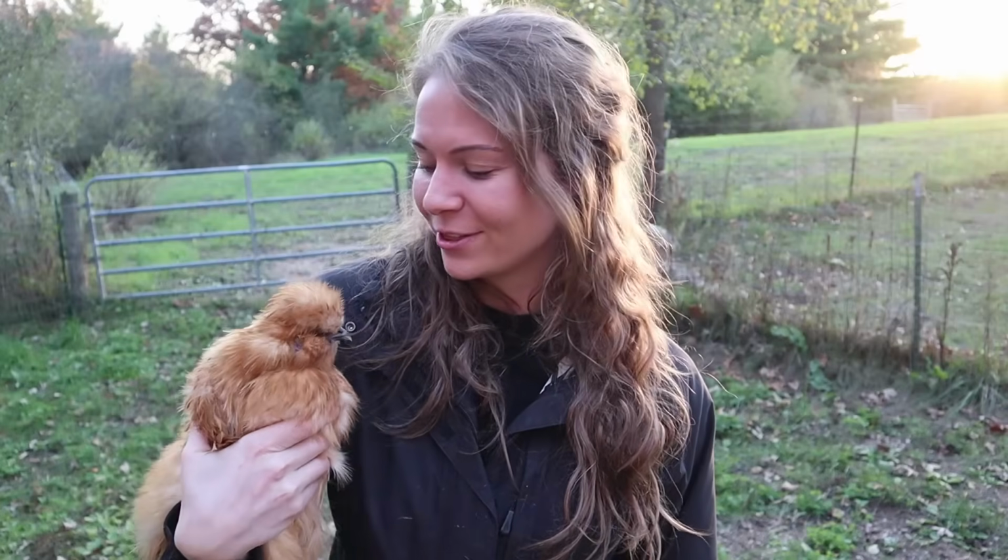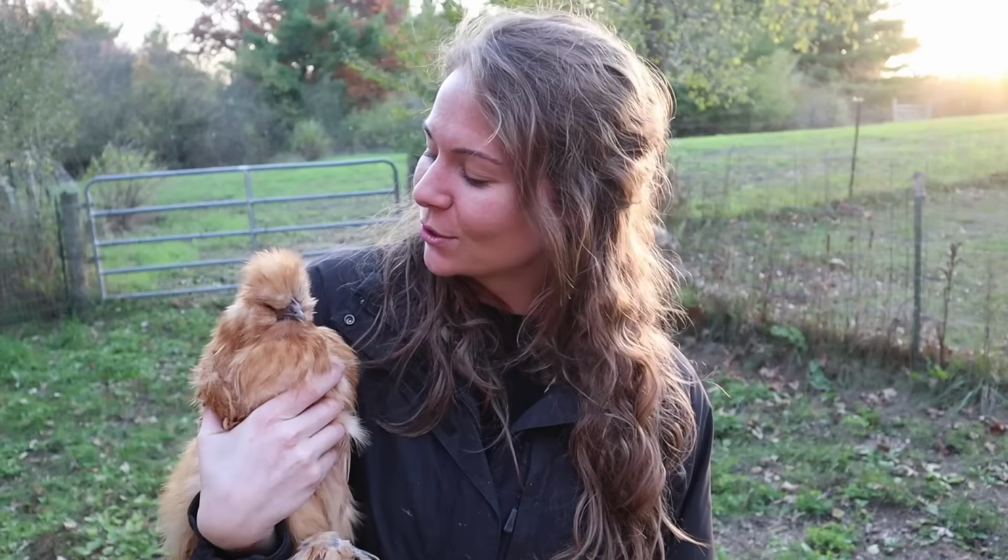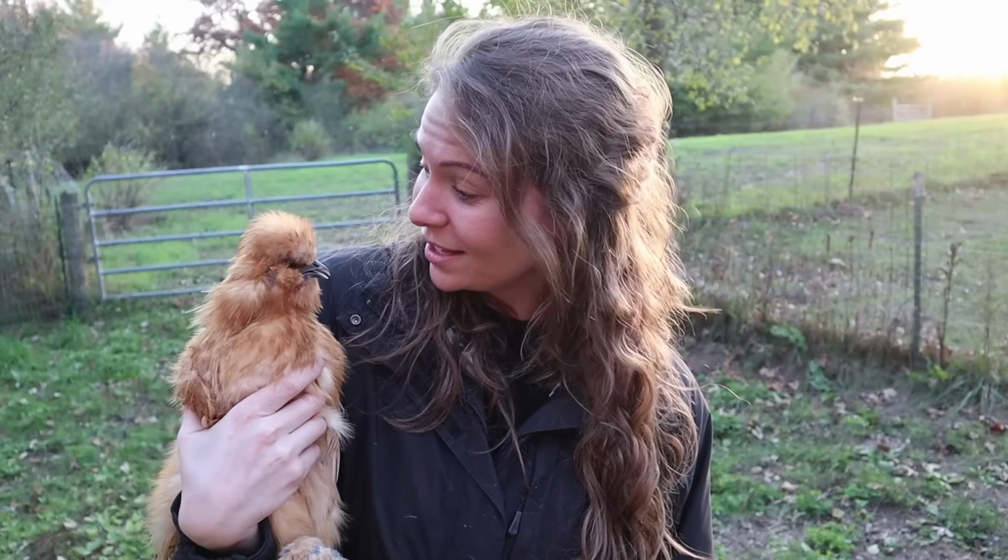It's a little bit contrary to what we wanted to do with chicken keeping. We are very big on free ranging where we are, so that was kind of a bummer to have to set up a whole new system for these little impulse buys from Tractor Supply, but obviously their little lives are totally worth it.